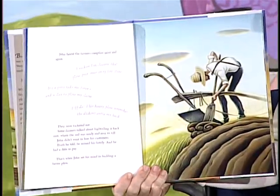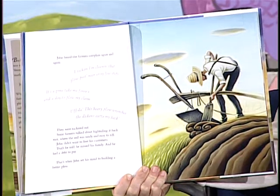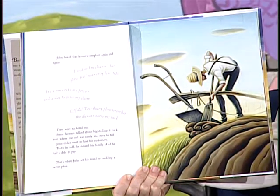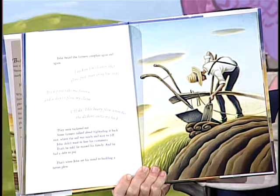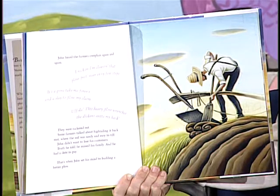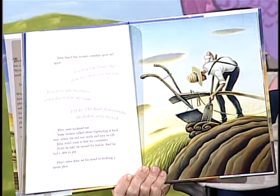John heard the farmers complain again and again. "I reckon I'm cleaning that plow pret near every few steps. It's a-gonna take me forever and a day to plow my claim. Ufta, this heavy plow wrenches the dickens out of my back."